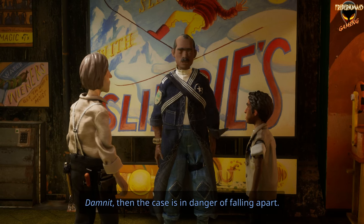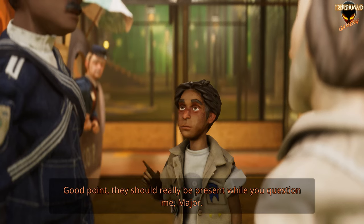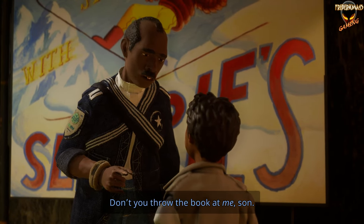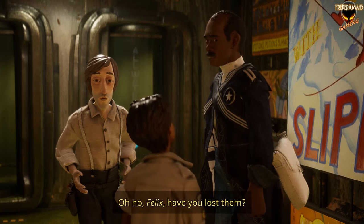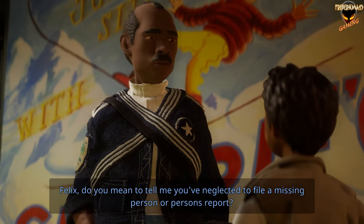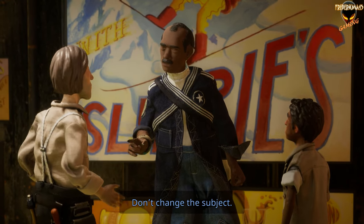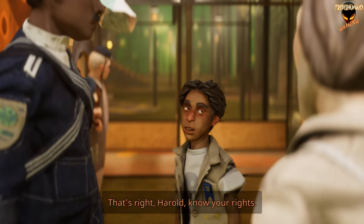Damn it! Then the case is in danger of falling apart. I'm sure Felix's parents will deal with this. Good point. They should really be present while you question me, Major. I'm only a minor. Don't you throw the book at me, son. Where are they anyway? I don't know. And good luck finding them. Oh no, Felix. Have you lost them? Harold, leave this to the professionals. Felix, do you mean to tell me you've neglected to file a missing person or persons report? Shouldn't we look for them? Don't change the subject. But, Major, what is the subject? That's right, Harold. Know your rights.